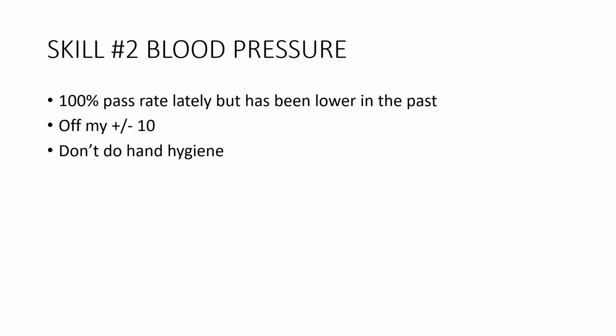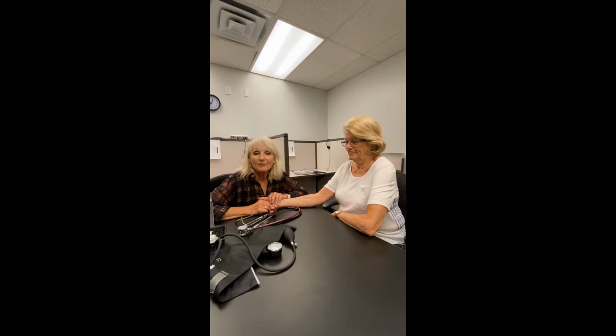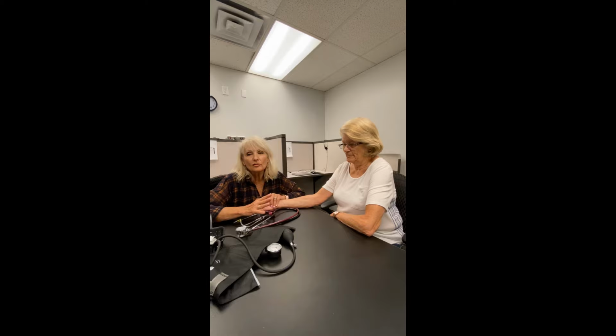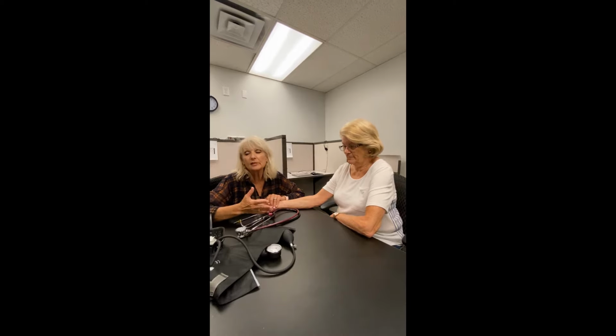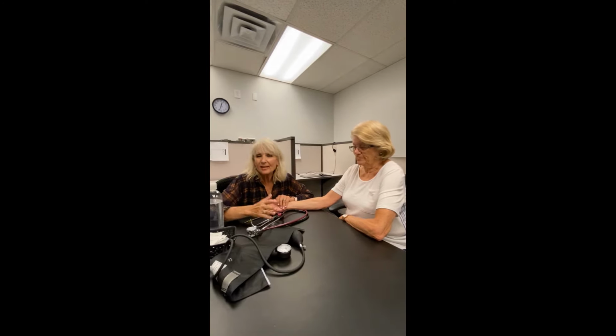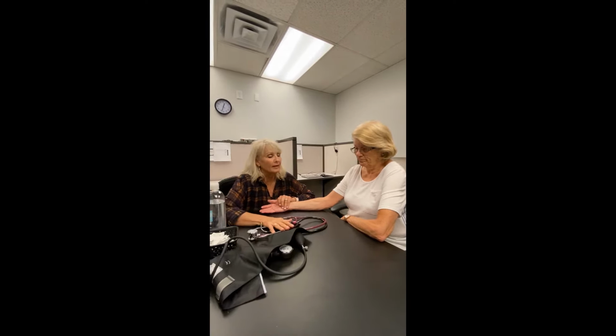Routinely, though, people do forget to do hand hygiene when they do blood pressure. Not sure why, but you still need to do hand hygiene. Hi, we're going to do skill number 2, blood pressures. For this skill, you don't have to do the beginning and ending procedures. At the beginning, you sanitize your hands, and at the end, they just have you sanitize your hands, and I'm not sure why. But if you do the beginning and ending procedures, that is good.